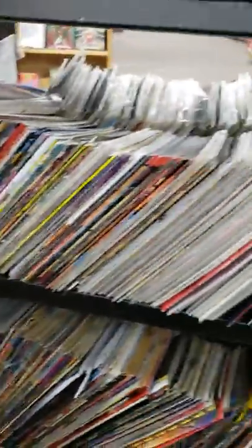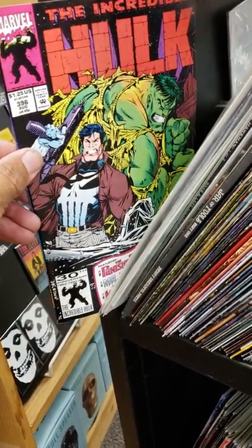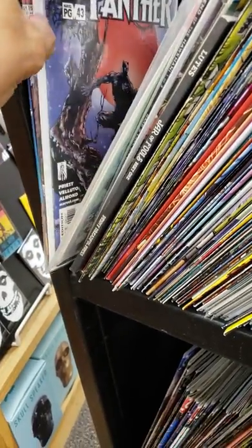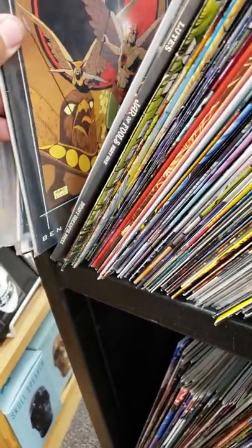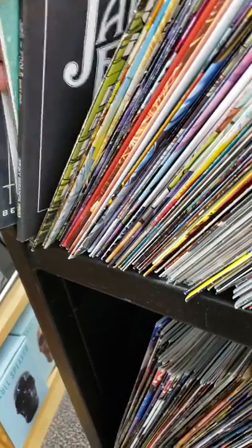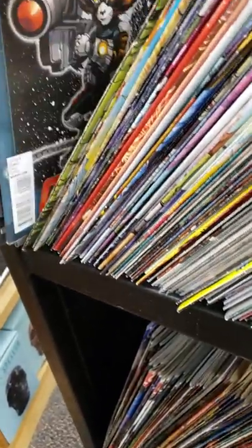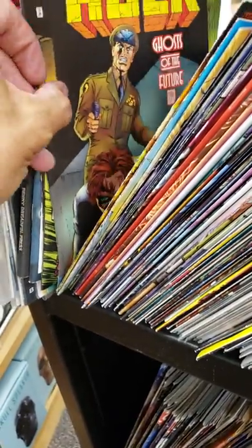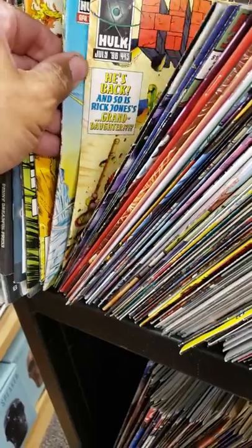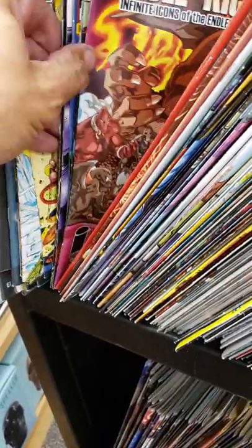But some of these are really cool. You look at all these books and you're like, wow, what is this one here? Hulk and Punisher. Black Panther, Limited Edition. What's this one? Hawkman. Royals. That's cool, Dom. Jar of Fools. Hulk. There's so many different books. Skull Kickers and other ones.